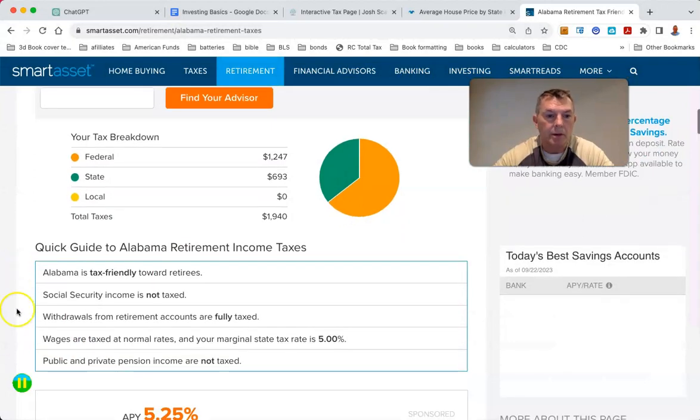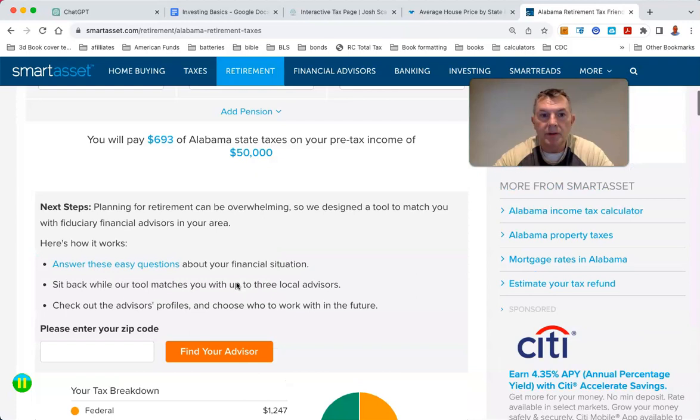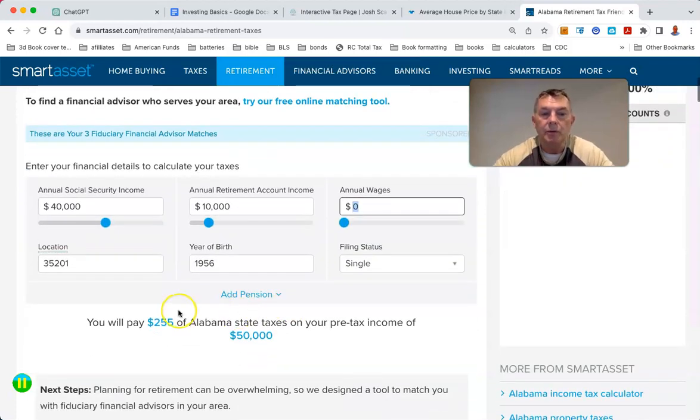Come on. Social Security is not taxed. Withdrawals from retirement accounts are fully taxed, so we're assuming this is all retirement account income. Watch this. Let's just say we have $40,000 in Social Security, and we have $10,000 of retirement account withdrawals. Watch what happens now. We pay $255 in Alabama tax.